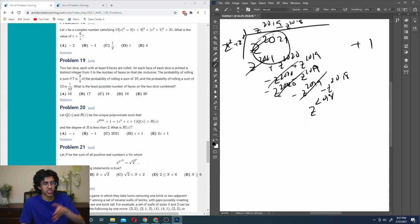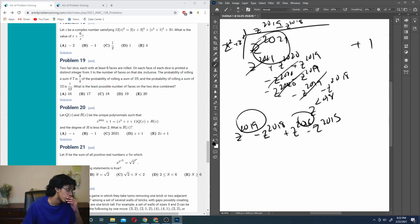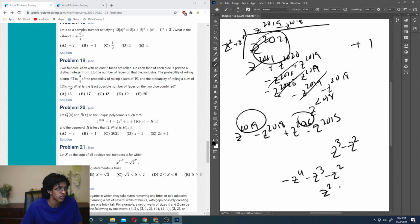And then you're basically back to the same situation here, right? So then you have to do z to the 2016. So you basically get this pattern: z to the 2019 minus z to the 2018 plus z to the 2016 minus z to the 2015. And basically you see the first one is divisible by 3, the second one is not divisible by 3, right? So eventually your last thing is going to be z cubed minus z squared, in which case, after you do the minus z squared, you're going to be left with minus z to the 4th minus z cubed minus z squared, and then this just becomes z squared, right?